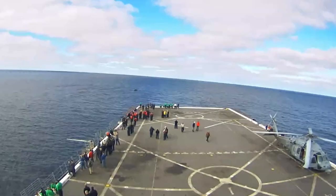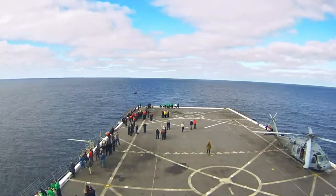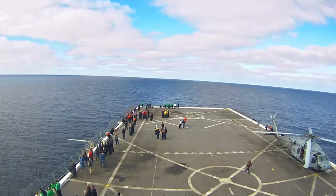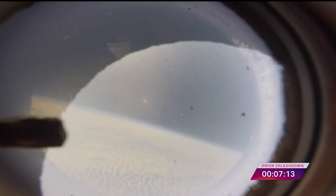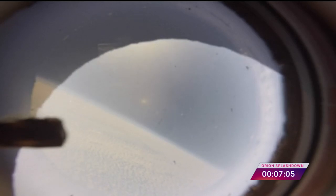This view on the deck of the USS Portland. And there is a view out of the cabin camera of Orion as it continues a series of roll reversals. We have data back from the spacecraft. Flight Dynamics reports Orion straight and narrow on a true course toward its splashdown site. Forward bay cover jettisoning less than 3.5 minutes from now.